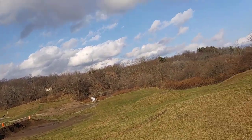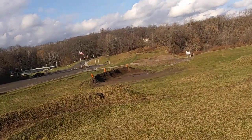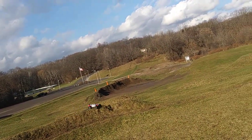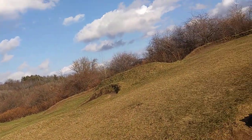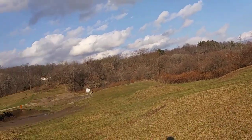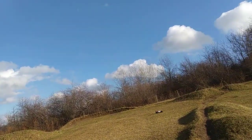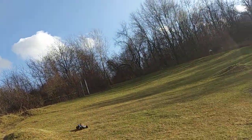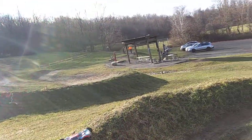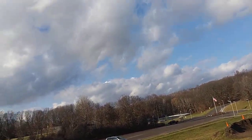Ooh. See, I didn't have any throttle right there. And I know it's partly due to the motor, but this thing is... I have my brakes on pretty hard.